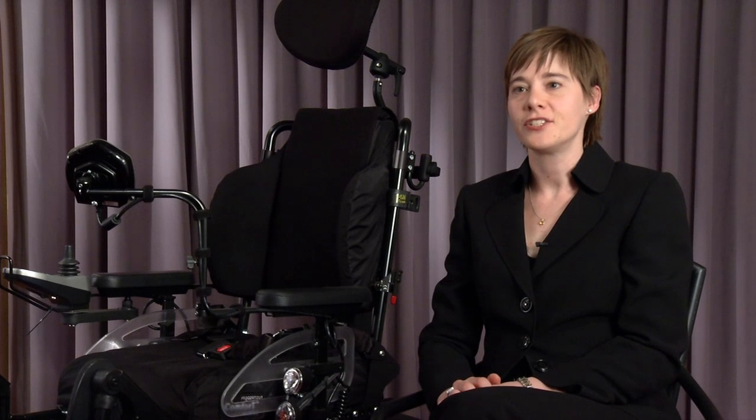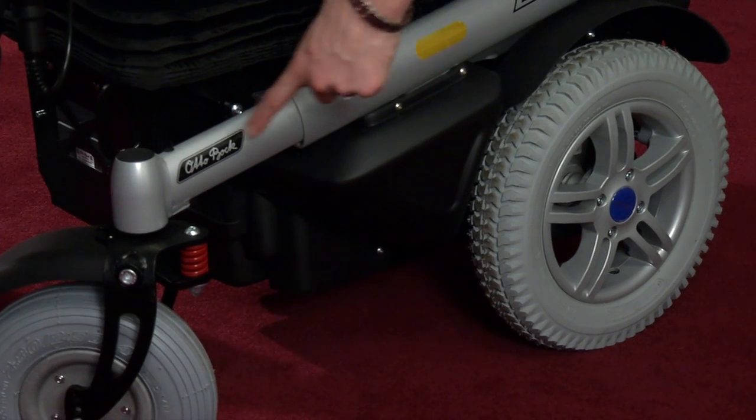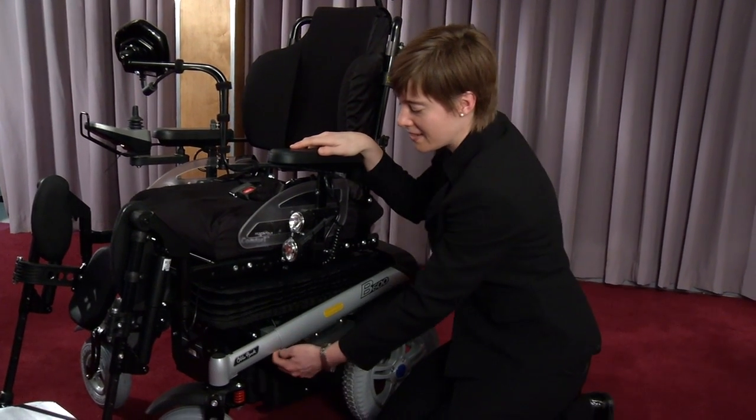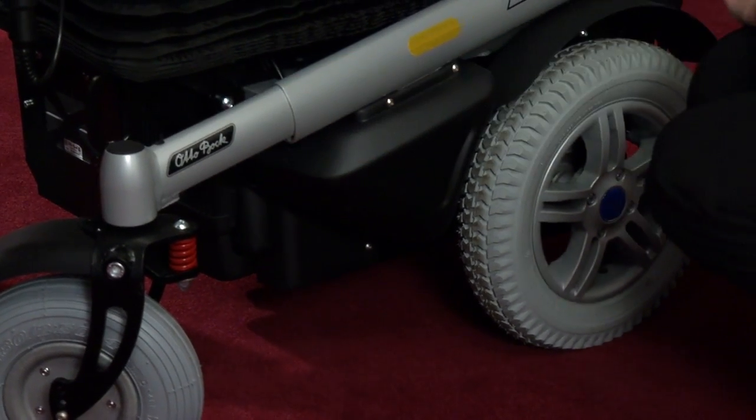One of the unique features of our chair is that you can adjust the length of the base, and that helps the user and the dealer and the therapist figure out the exact center of gravity that really meets that person's needs. And this is done by simply inserting an Allen key right behind here, loosening the screw, and then adjusting the frame of the wheelchair.